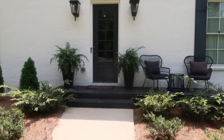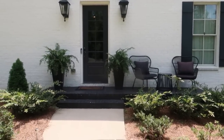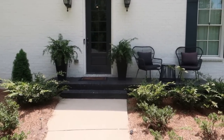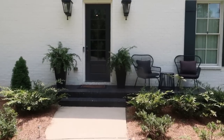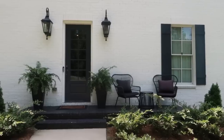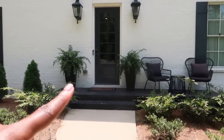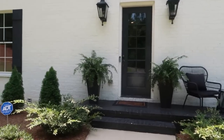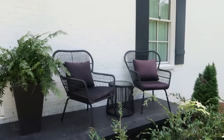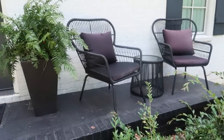We went and tried to get the white to match here, and it wasn't looking cute. It was looking weird. You can clearly tell that they weren't the same whites, and I was like, let's just paint it black. And when I tell you guys that it has changed the way that this front porch looks, I'm obsessed. So we painted it black, got two black planters right here. I have my ferns, and then we have this black set that my mother-in-law got. I want to say she got it from Walmart, so I will link it below, and I just love it.